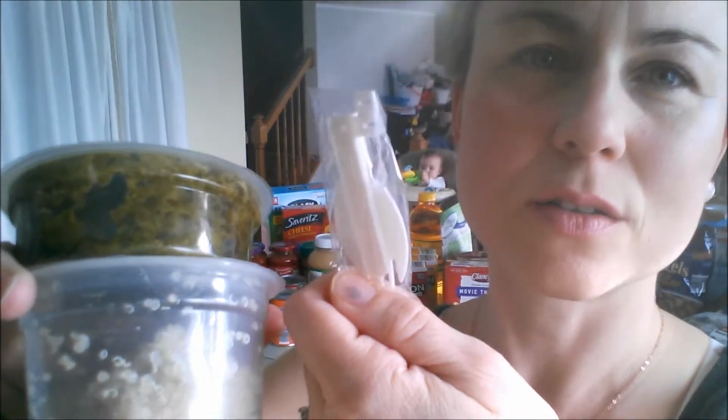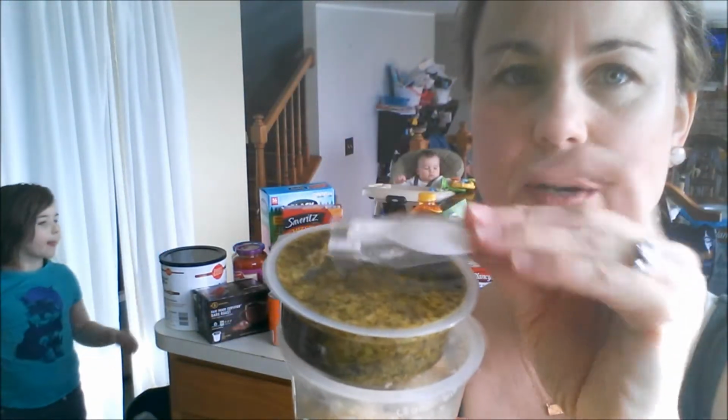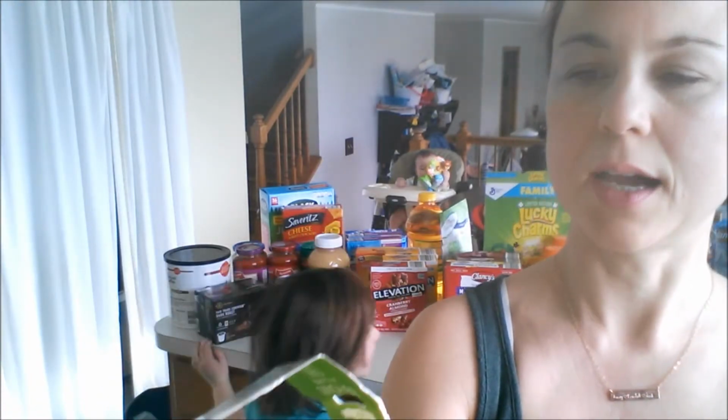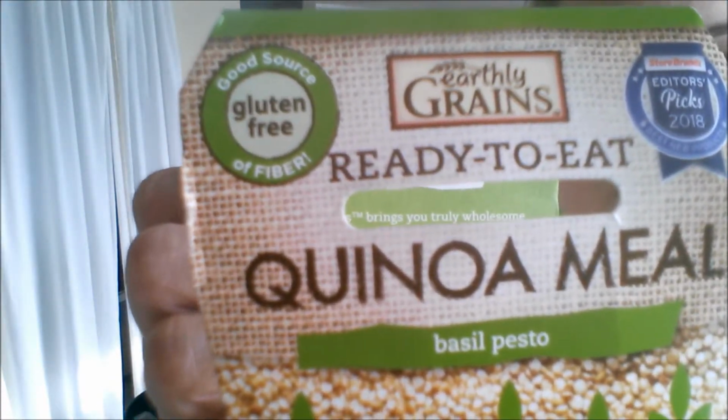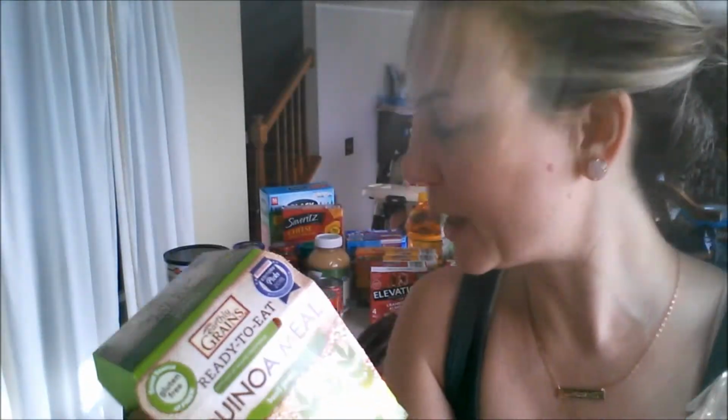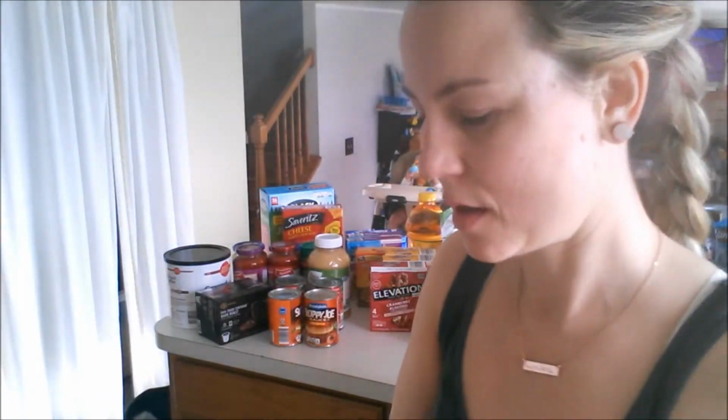But it comes with this little spoon or spork. I do not use it. I just recycle it. I think it's worthless. But I guess if you're completely desperate and you're on the run, it would come in handy. But I just eat these at home. So yeah, gluten-free for those of you who are gluten-free. We don't do gluten-free, but I guess if we end up buying some and it's gluten-free, that's a win-win.